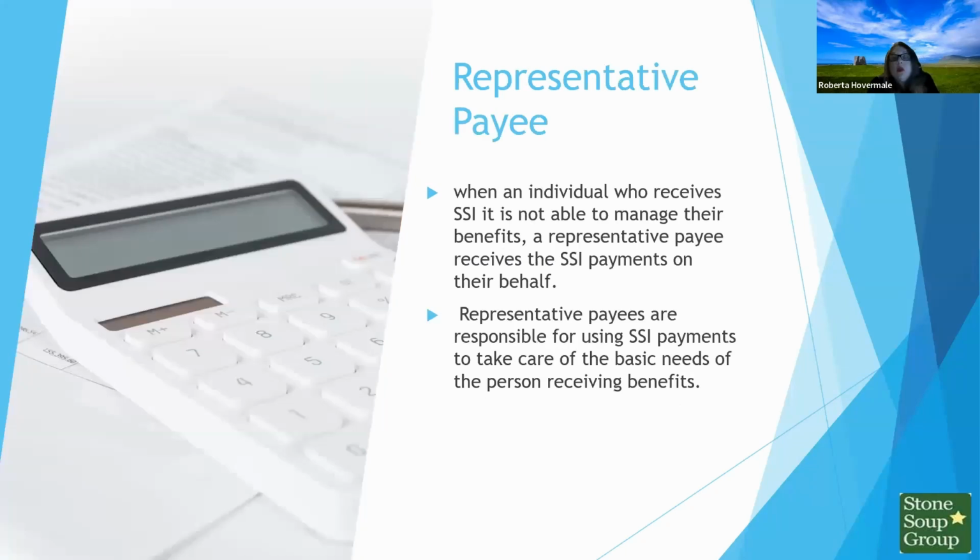And then there are representative payees. When an individual who receives SSI is not able to manage their benefits, a representative payee receives the SSI payments on their behalf. Representative payees are responsible for using SSI payments to take care of the basic needs of the person receiving benefits.